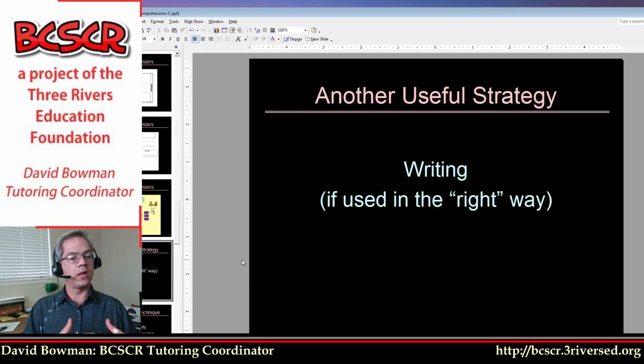Another very useful strategy is writing. Writing gives students a chance to reflect, spend some time in their own head and reflect on what did they read, what was it about, what is its value, what does it mean, and so forth. It gives them that chance to think critically about the content and to reflect on it and analyze it in some way.